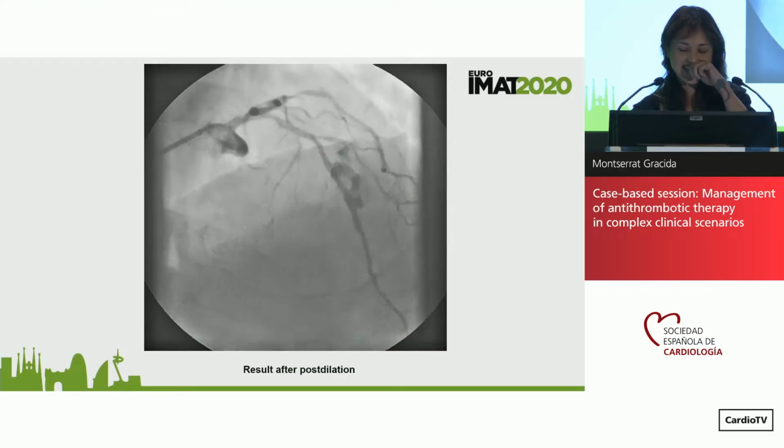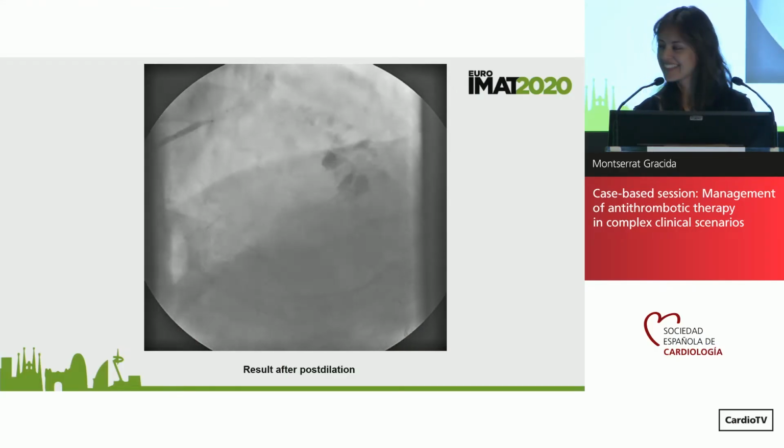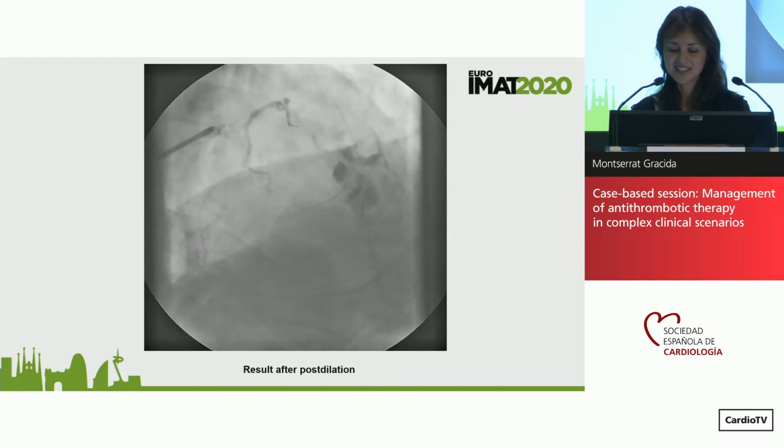Okay. The audience also thinks that they have to post-dilate this lesion. So let's move on to see what happens. Perforation, of course. Yesterday's case was a spoiler of this. Yeah, of course. Quite expectable. It doesn't matter. We can learn something different. This is the result after post-dilation.